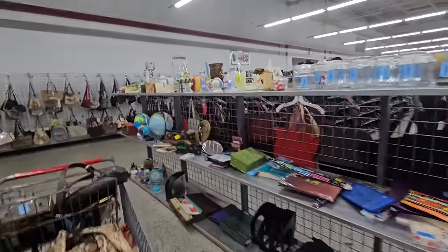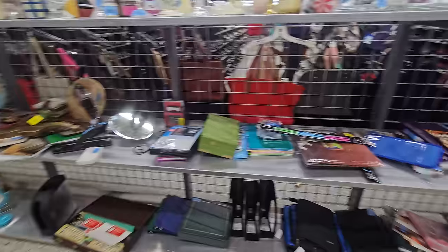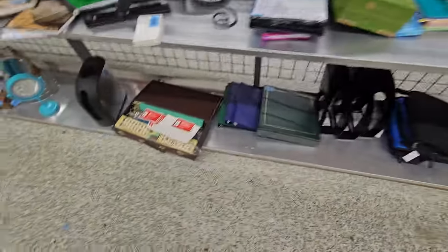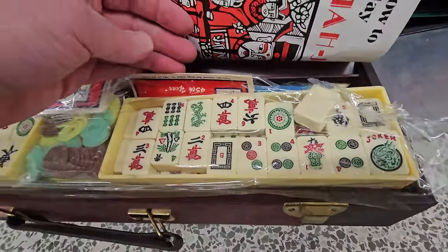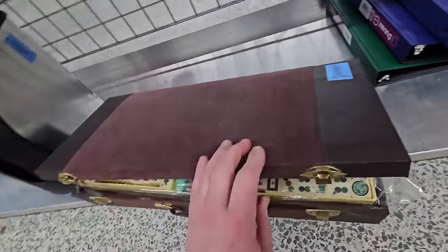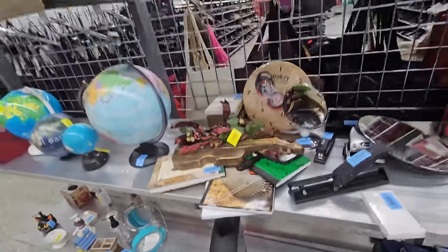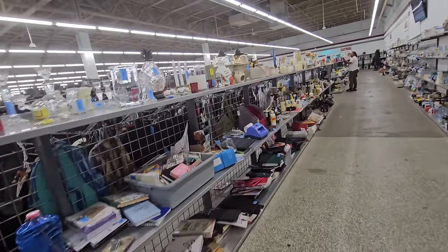Well, let's look down through here at some of these whatnotty things. It doesn't take very long. Mahjong. I've seen lots of people use these for different things, like jewelry and stuff, which is fun to me. I think it always makes for the cutest jewelry. The Mahjong beads. Let's take a look down here.